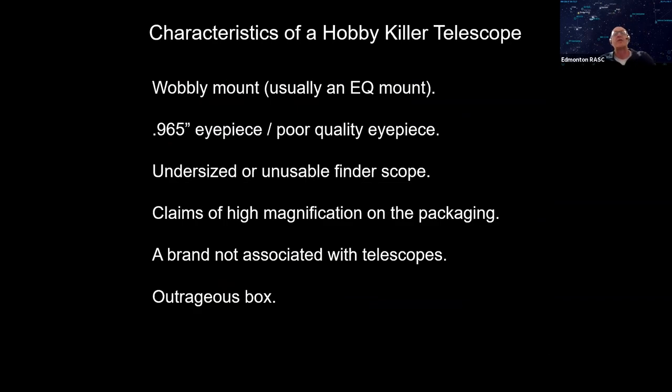So, the characteristics of a hobby killer telescope. This is what you want to look for and avoid, right? If the mount looks wobbly or flimsy or undersized, and that's usually going to be on the equatorial, you want to stay away. If it comes with a 0.965-inch eyepiece, either get it thinking that you'll get another eyepiece or just avoid that telescope altogether, right? If the finder scope is undersized or looks super flimsy, don't get it.